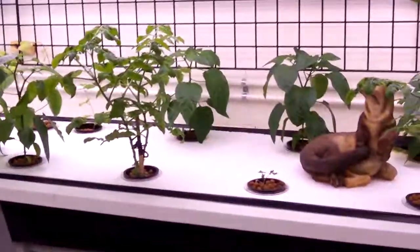But the pepper plants are just doing phenomenal. These huge plants are exactly the same age as those little ones over there. The ones in the hydroponics are at least twice as big. And they've actually got some blooms on them already. There's one right back there.